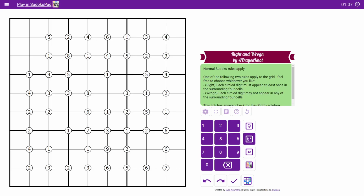This puzzle is called Wrogn by AFrayedKnot. I got it from the Sudoku Testing Submissions channel of the CTC Community Discord. And this puzzle is very interesting because it's actually two puzzles in one. So let's just quickly look at the clues.